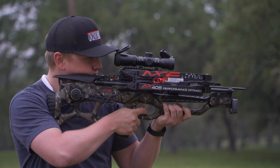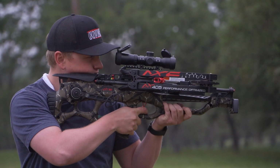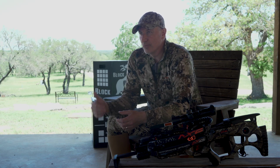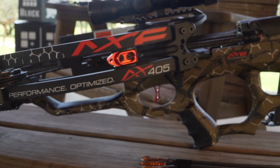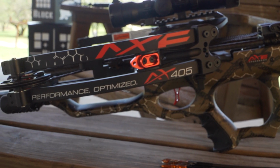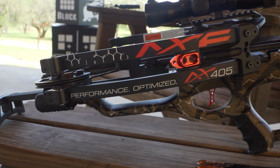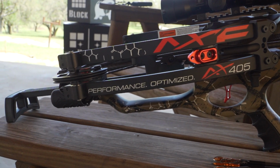And what you'll find is a lot of the crossbows that are out there, you have to buy additional bolts or different bolts to get to the speeds that are advertised. Ours, the 405, we test every single one in our facility in Wisconsin. If it doesn't shoot 405, it doesn't go out the door. So one final safety thing about the Axe 405 is the adjustable foot stirrup.